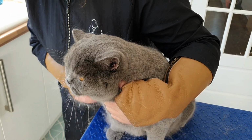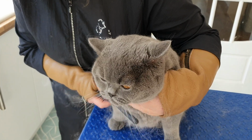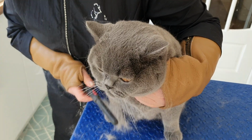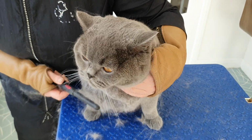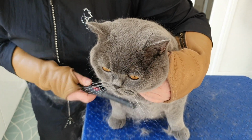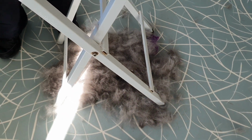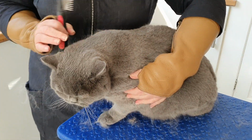Good boy. So again, it's just the comb. It's just getting the comb through the coat. Getting this thickness away. Camera's gone dark, mate. I don't know if it's the batteries. It'll be alright for a minute because the battery's on its way out. We haven't charged the phone up, mister, have we? But he's almost on the end, so what I'll do, I'll finish before the phone battery dies.